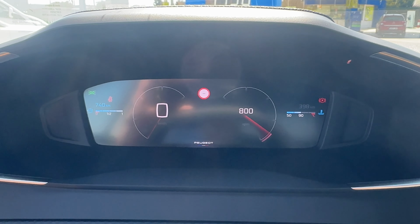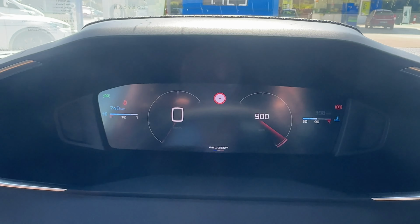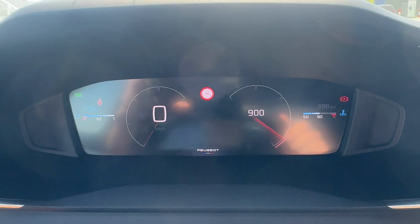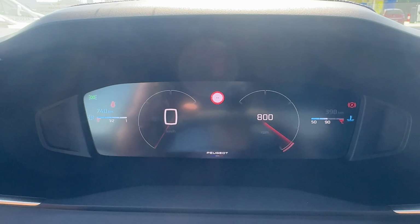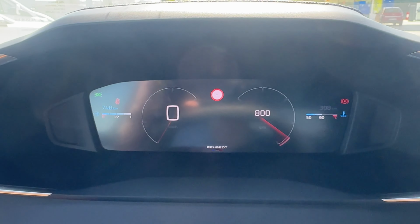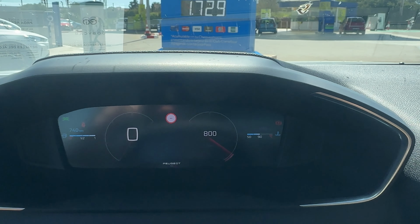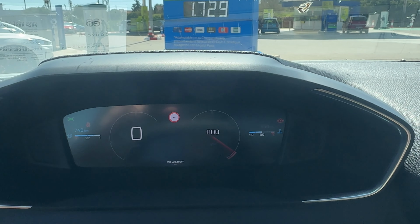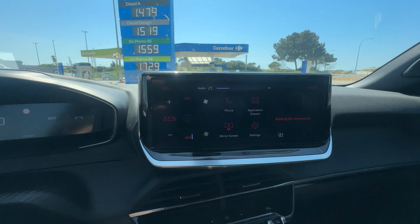And if I was to rev it, it's got the dials as well. So it looks quite a bit more conventional. I do like the little Peugeot bottom bit there. It's quite a nice little touch. You've got your fuel meter and your temperature meter, which is very nice considering. It's not too bad, but the infotainment on this is not a bit ropey, but it isn't as good as you'd expect it to be.